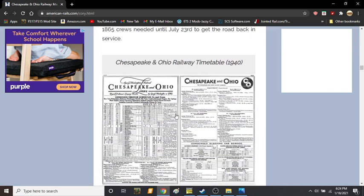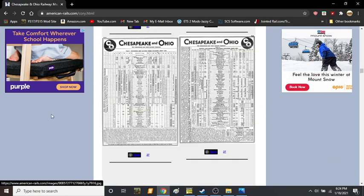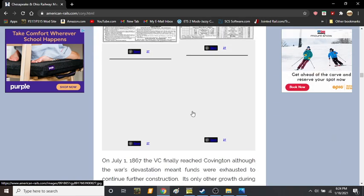So here are some samples of the C&O's timetables in 1940. Again, these are very nice prints.